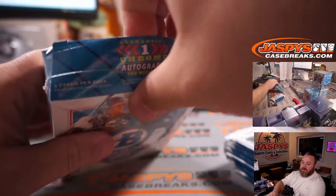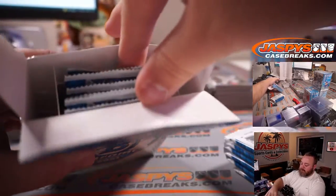Took them out of this one that time. Since all the rest I've been keeping them in there, but whatever. Maybe this is a special box.